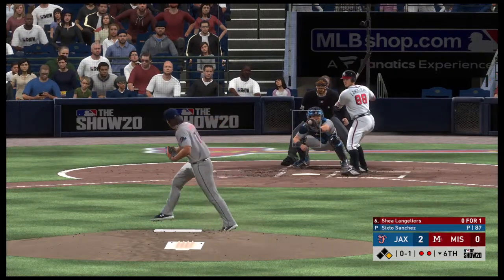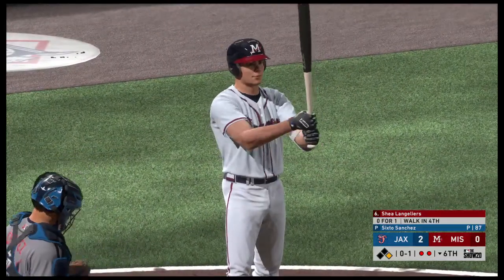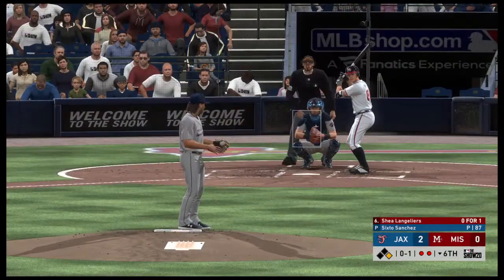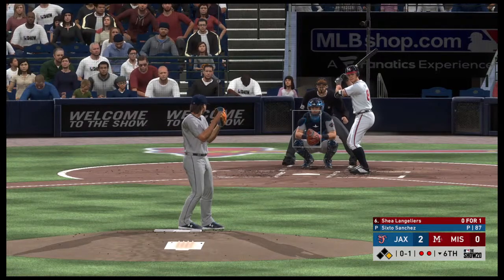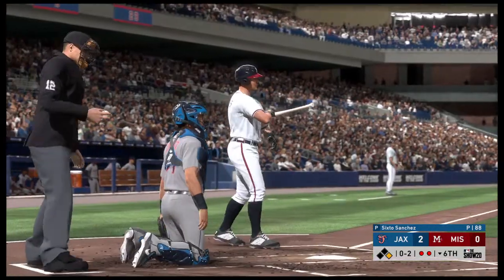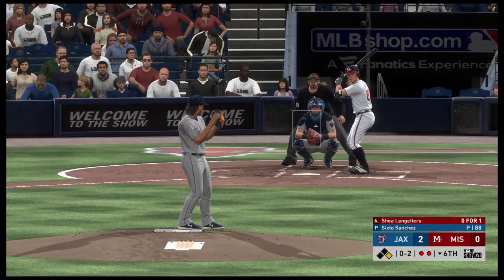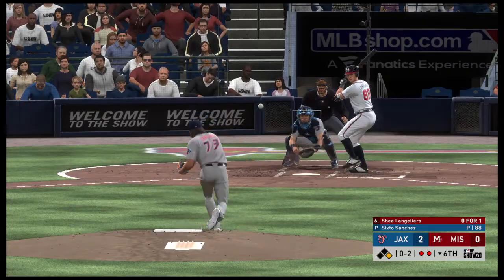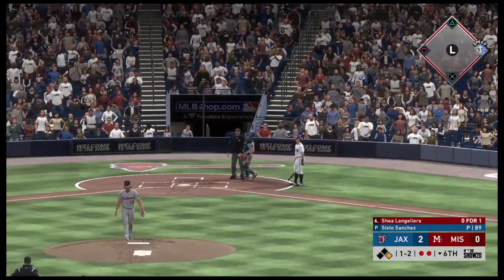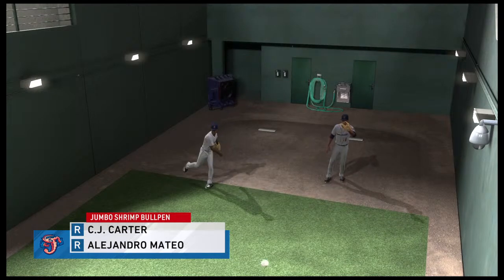Standing in now, Shea Langoliers, as he'll take one up in the zone, but indeed in the strike zone for the first strike. It was a walk in his last trip. Tying run at the plate, the 0-1. And this ball's heading for the seats down the right side as the count will move to 0-2 now. And a wild pitch here as this one's to the backstop. And he'll rein it in as the count moves to 1-2. Some action out in the bullpen. Couple of right-handers starting to loosen up.